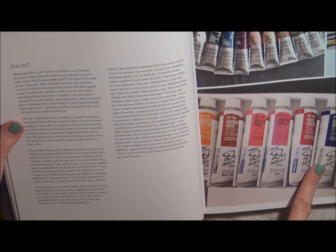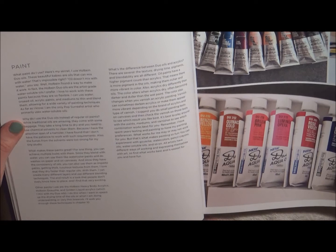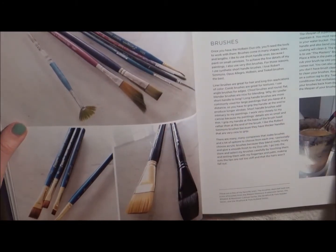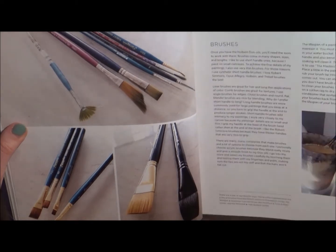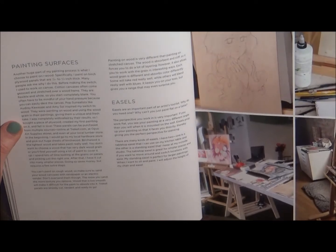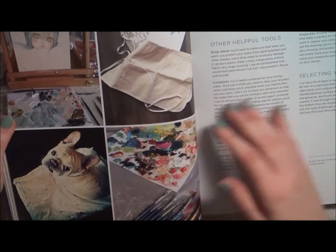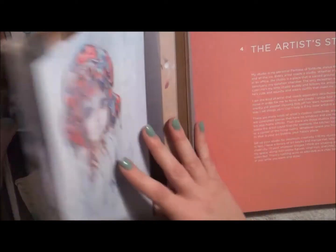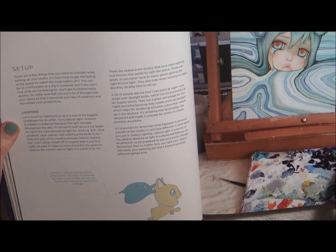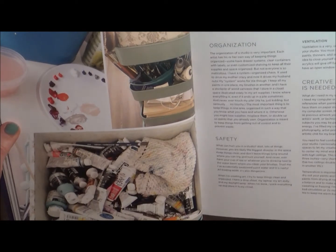Yeah, these are the paints that she uses. I'm not gonna read it, but I'm pretty sure I read that they're water-based oils. Which is interesting. I use acrylics, and obviously they're water-based, but I've never thought of trying water-based oils. I don't know. Maybe I'll give them a try if I can find them. It breaks down her style, her studio, her supplies, inspiration, stuff like that. Organization.